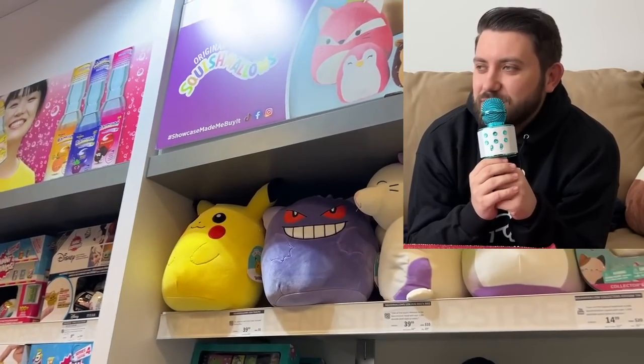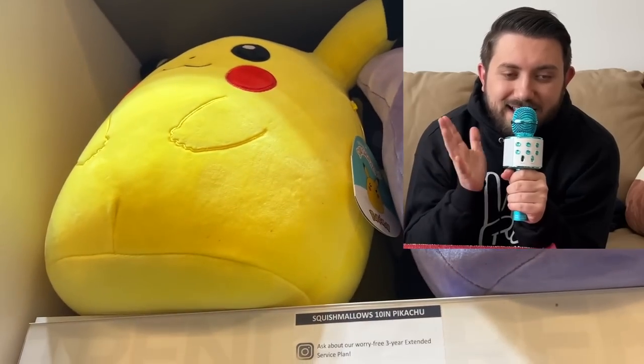Sydney's brother has actually been looking for the Gengar and knows that we Squishmallow hunt and says if we find it, we have to get it for them. So look at the seriousness in her face when she's calling him. We walked in, she literally said, oh, I have to call my brother. Hello.